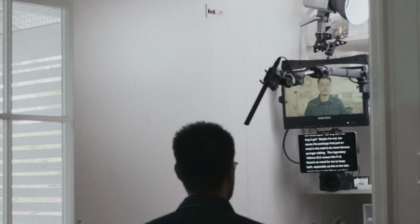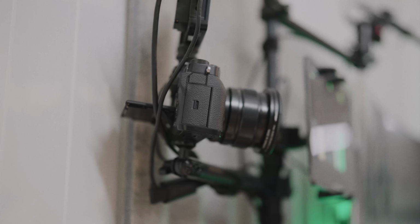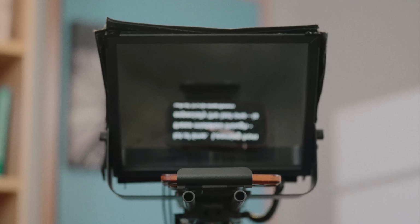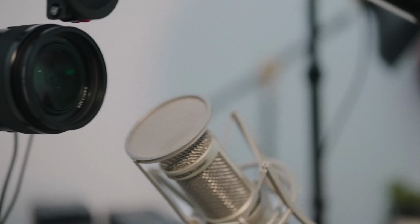Why build a YouTube studio in a closet? When I tried to do everything at my desk, the ultimate desk setup, there was no separation between productivity and filming. Everything was clamped to the desk and it was just too cluttered. I also built an all-in-one rolling stand for all my filming gear, but I was really scared of my toddler running into it and toppling it over. And it still took up too much space.